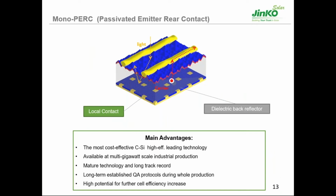Here you can see a clear image of what is going to happen in the passivated emitter rear contact. The main advantage of this technology is that, first of all, it's a mature technology and we have a long track record. There is a high potential for further cell efficiency increase, and it's the most cost-effective high efficiency technology leading right now. This is for Mono-PERC. Moving to half cell.